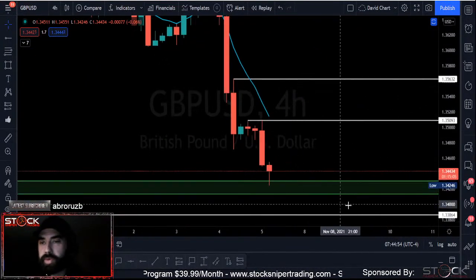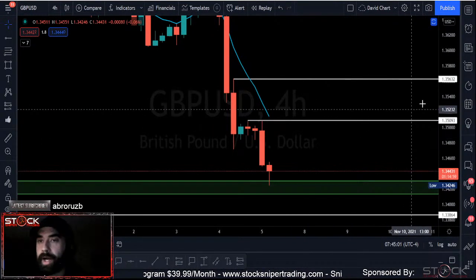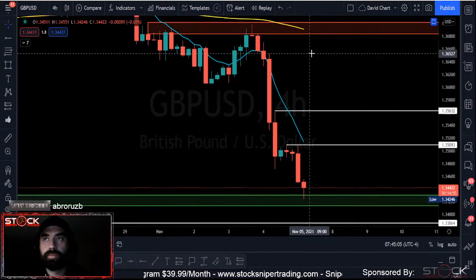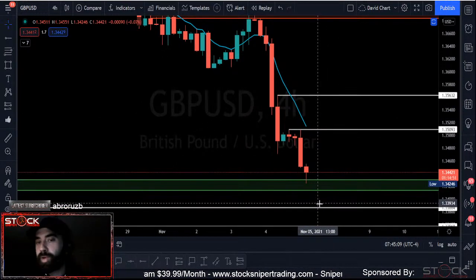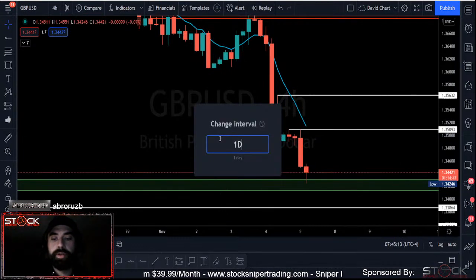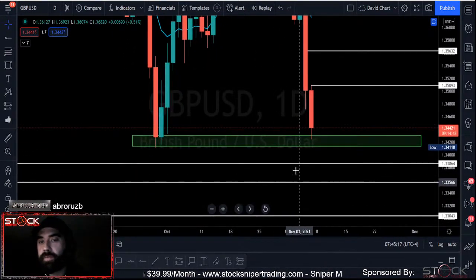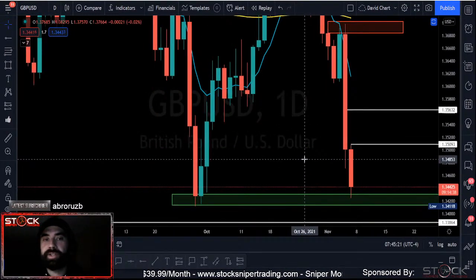Okay, so look at GBP USD. We made a low of 34246. We're at 34434 on the current hour. This is if it breaks this overall demand area, which has been shown on the daily. You can see this is higher time frame support. All right. Hope that makes sense.